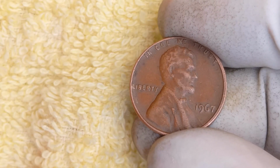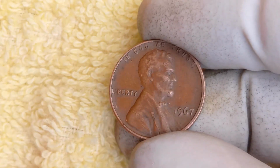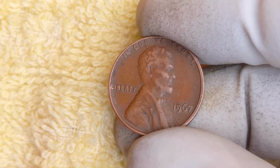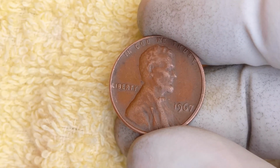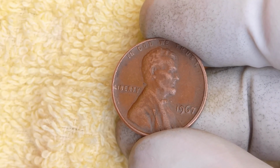The $359 million penny. Let's talk about the one that took the world by storm. A collector in California, digging through an inherited coin jar in 2021, stumbled upon a shiny 1967 penny. It looked normal at first glance: copper tone, Lincoln's profile, no mint mark, but under a microscope, a barely visible D shimmered beneath Lincoln's shoulder. The collector knew he had something special.